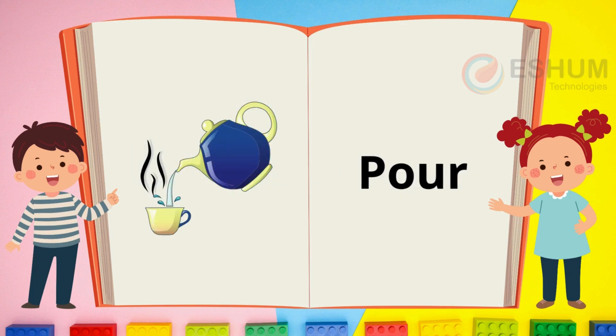Pour. When a thing comes out and goes into something else. It is being poured. In the picture, you see tea is being poured. What other things can you pour?